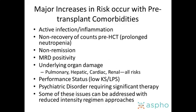If patients have underlying organ damage, and I always think of it as the big four: lungs, liver, heart, kidneys. Any one of those particular organs that have been damaged increases your risk for a poor outcome. Patients who have low performance status, it's been shown in study after study that if your patient can't stand up, then you're at a markedly increased risk during transplant, mainly because of risks of infection and other issues associated with immobility. Patients who have psychiatric disorders have been shown to have an increased risk of morbidity associated with transplant. Some of these particular issues can be addressed by using reduced intensity conditioning regimens, and that's actually what the whole field of reduced intensity conditioning regimens has been developed in order to address.